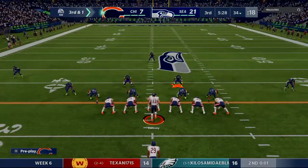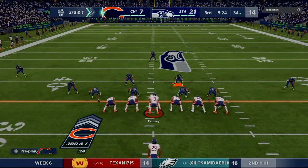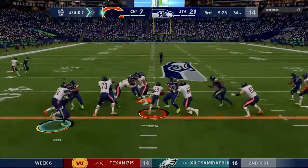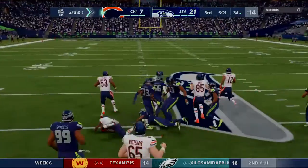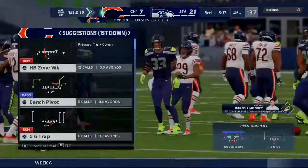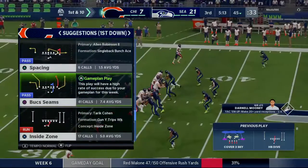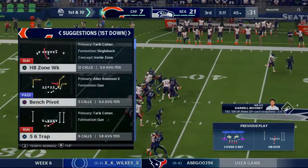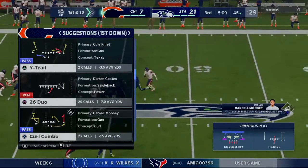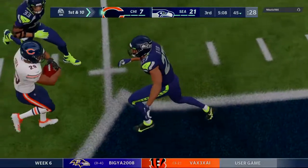This offense in desperate need of a conversion as they come up on 3rd down. They'll try to run for it with Cohen. And brought down, but not before reaching the 45-yard line. A Chicago 1st down there on a gain of 11. I'm okay with the call there. In fact, I actually like it. I know they're down a couple of scores, but the running game worked in that situation. I would continue to go in that direction.